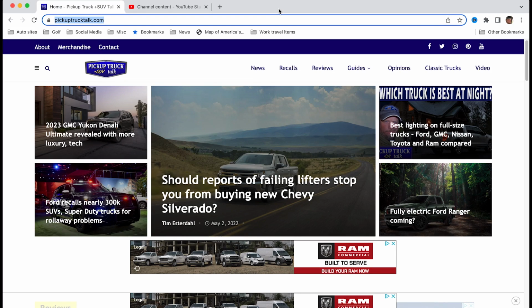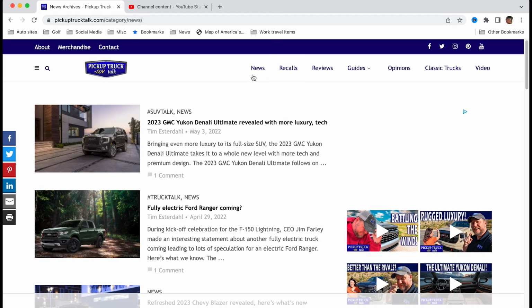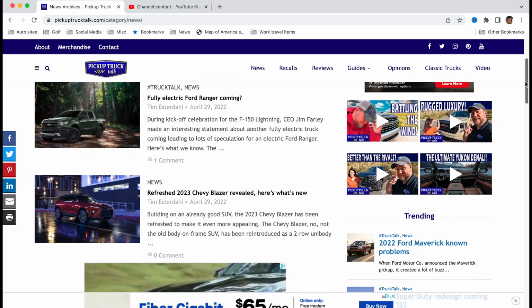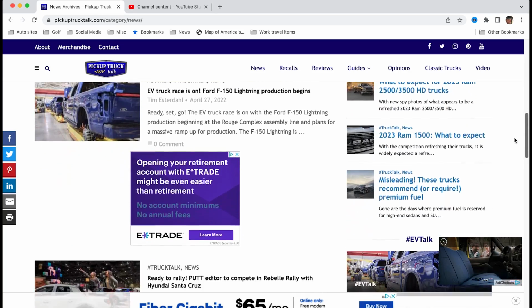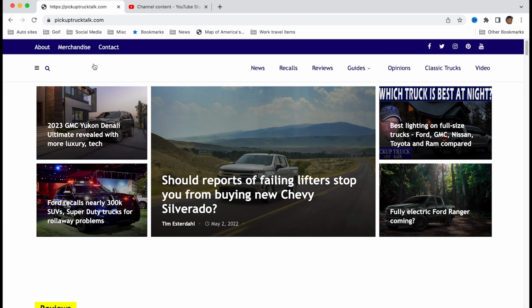Okay, now let's talk about the news that happened on Pickup Truck Plus SUV Talk this week. So you go to pickuptrucktalk.com, you can click on news, and here we go. We have the Yukon Denali Ultimate was revealed. The fully electric Ford Ranger, talked about that, as well as a battery EV. Refreshed Chevy Blazer, and then we have different EV truck race news on the homepage.